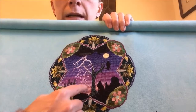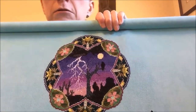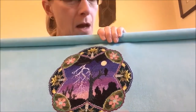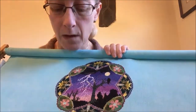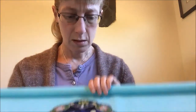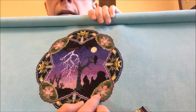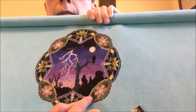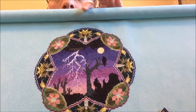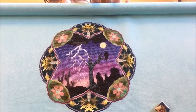So obviously the lightning strike is completely done. I back stitched the little coyote, which was an optional back stitching thing, but I think I like it better that way. I think he stands out better. Back stitched the moon, and I have started back stitching this motif. I have the flower petals done. There's little cactus thorns that go in these two darker green spaces, so I'll be adding those in. That'll be my first day of work on this when I get to it in November.